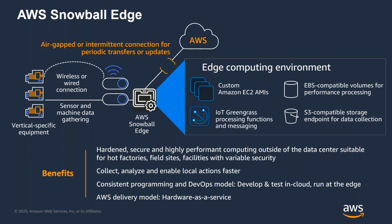So in summary, Snowball Edge is a hardened, secure, and highly performant computing environment outside the data center, suitable for remote and austere locations that have intermittent or no network connectivity. You can collect, analyze, and enable local actions faster. And it's hardware as a service. You have short-term and long-term lease options, and you get full support, upgrade, and device replacement.